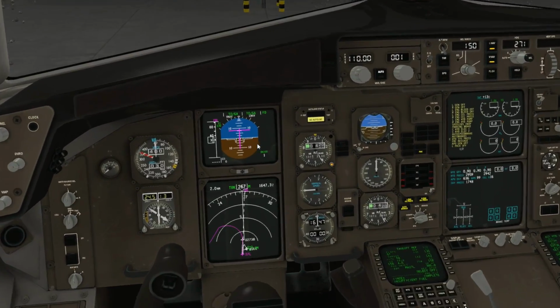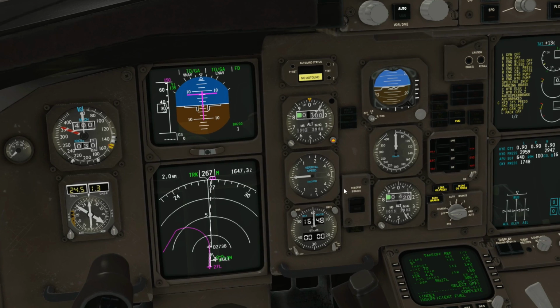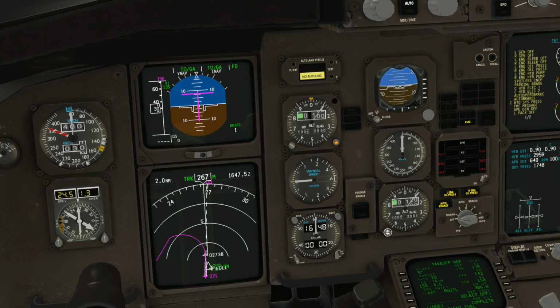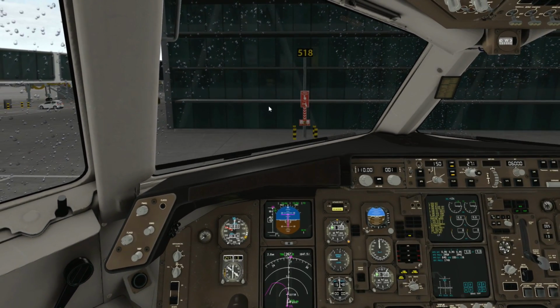Instruments have been set and cross-checked. The altimeters I did not set. I'm a bad boy. I forgot about that. What's the altimeter here? It's 1002. Okay, set on the main. Sync that across the other side, and we'll set it on the standby as well. If I can find the click spot. There we go. 1002 on both of them. There we go. Right.